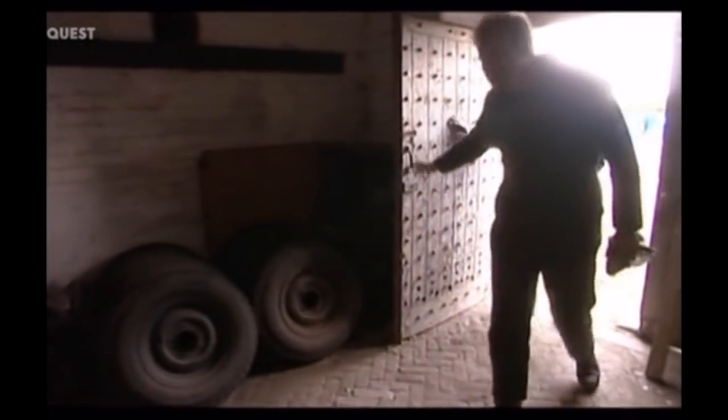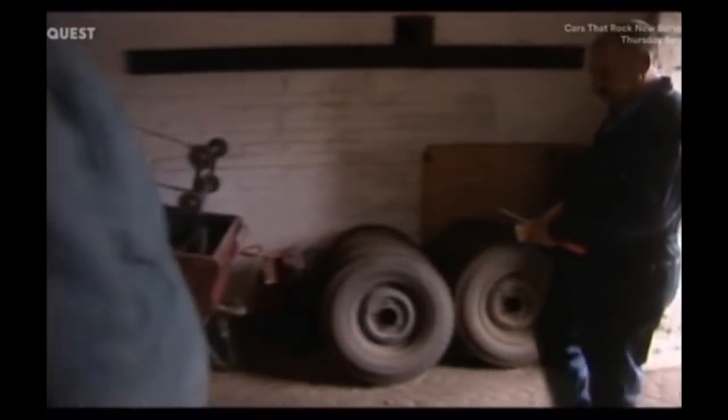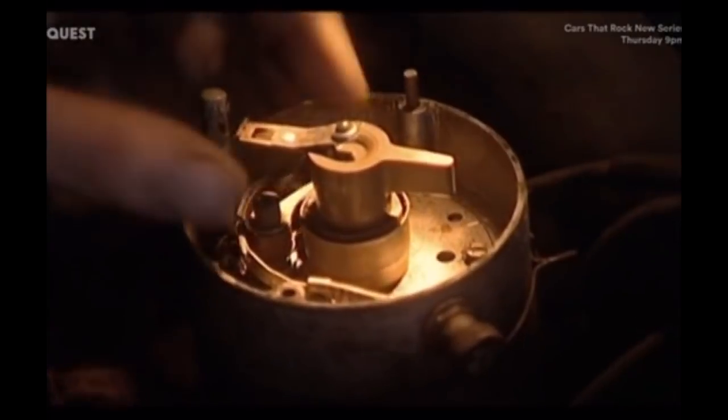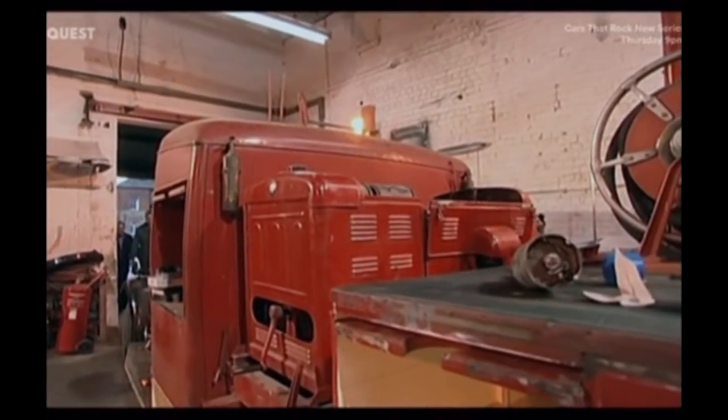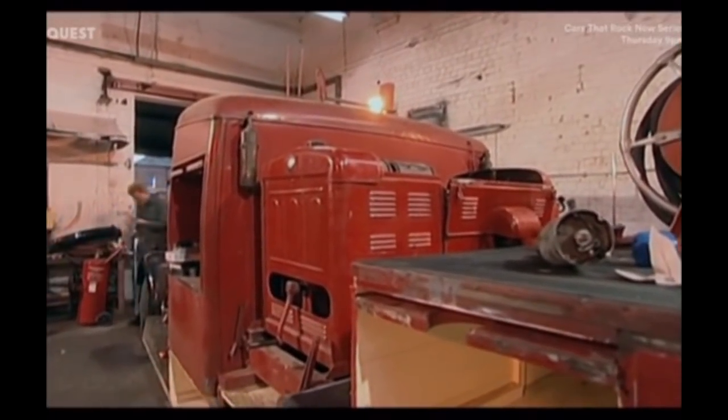Meanwhile, Colin's found a possible replacement for the missing rotor arm amongst the Trust collection of spare parts. Hey, what do you reckon, Jerry? That's what we want. There we go. But will it fit? The moment of truth, Jerry. Yeah, what do you reckon?